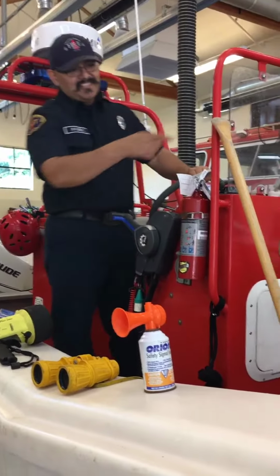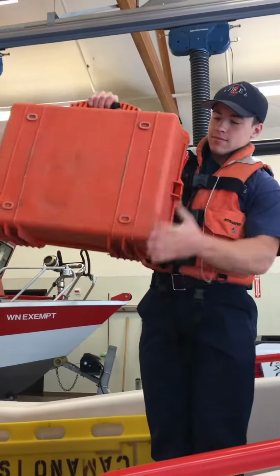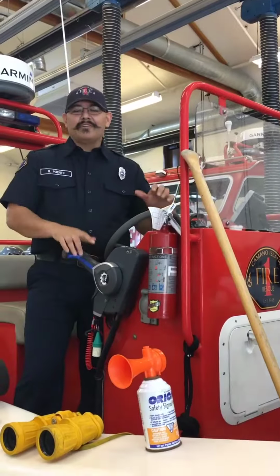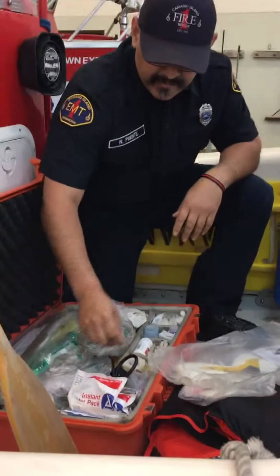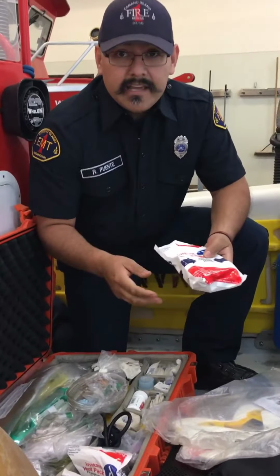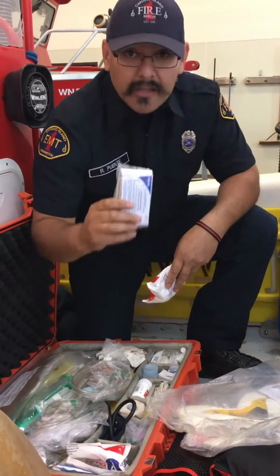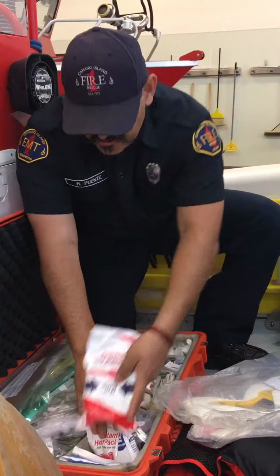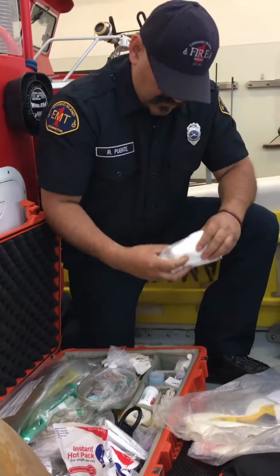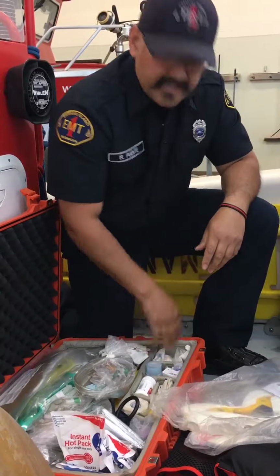First aid kit, as you can see what we carry here. But you can also purchase a pre-made kit at any one of your local stores. One of the most common things that we recommend that our boaters carry are, for instance, heat packs, thermal blankets. Also, a variety of band-aids, bandages, anything that your first aid kit will basically carry.